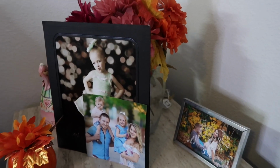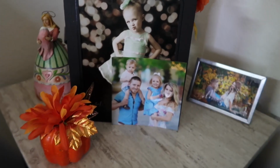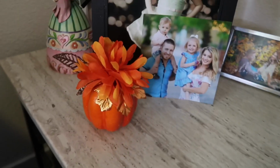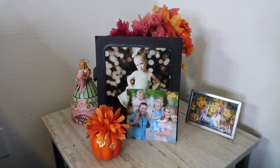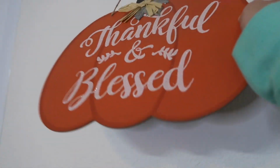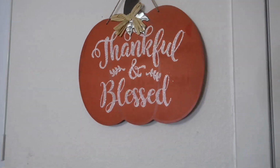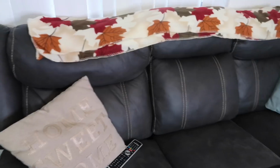So on this little end table I have here in between my two couches, I have a few family pictures up, a few figurines. So I figured I have this little pumpkin from the Dollar Tree that I put right here. And behind this picture of Kylie, I have a little vase from the Dollar Tree with a few just fake floral arrangements with some fall colors. And then I found this super cute little pumpkin. This is Thankful and Blessed. I put right between our window and our door, and that's also from the Dollar Tree.